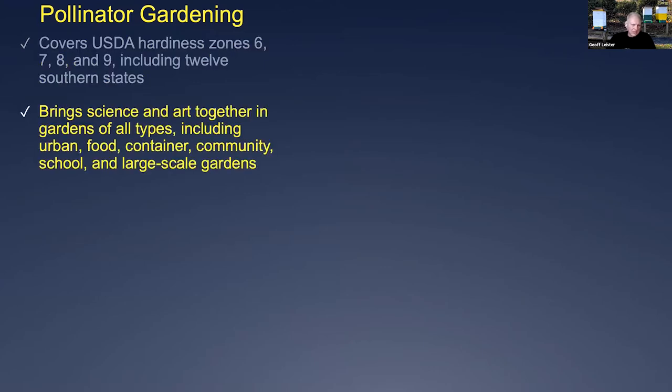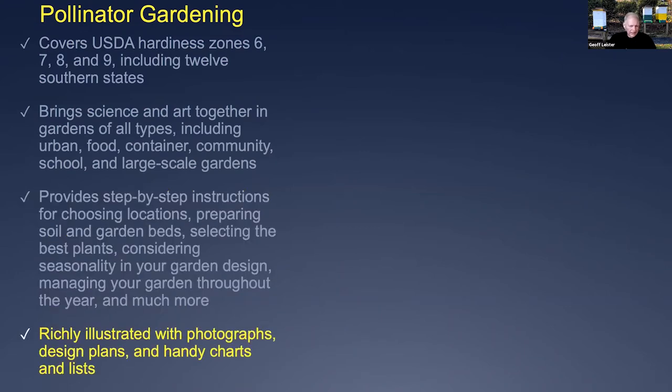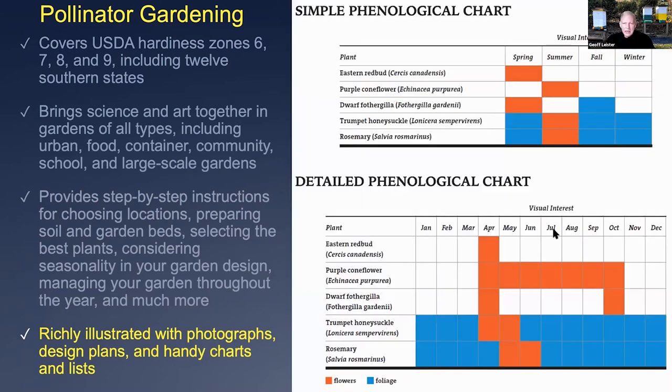And it brings together the science and the art of creating these gardens in containers, community schools, or large-scale gardens. Step-by-step instructions are there on how to locate it and how to prep your soil. Again, it's very well done, with a lot of illustrations and photographs, design plans, and handy charts and lists. They even have phenology charts included.